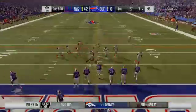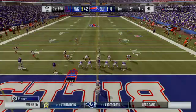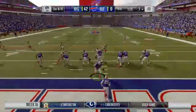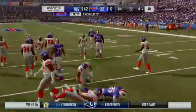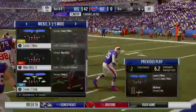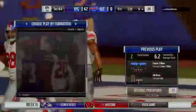So after the incompletion on first, now 2nd and 10. A give to McCoy. And a short gain here as he gets it up only to about the 6. Just a couple there on the second down run. Now they're staring at a 3rd and 8 situation.